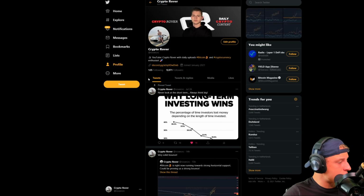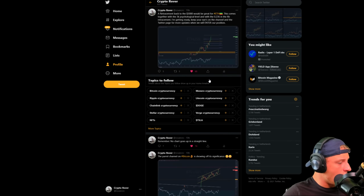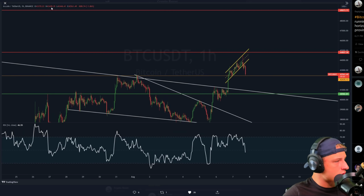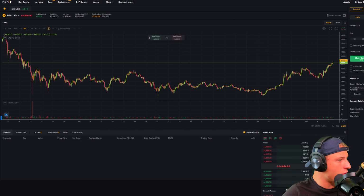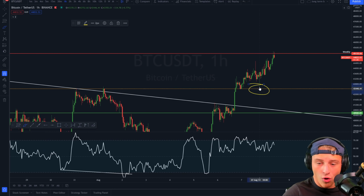Yesterday on our Twitter page, we were seeing some very interesting things playing out for Bitcoin. Let me get this right in front of the screen here. So I was seeing this chart, and I was saying right now Bitcoin is running into strong horizontal support, which could provide us a very strong bounce here. And you can see this was the 42.4k level. As you can see on this chart here, this bounce was exactly on the level, exactly inch perfect. And of course, we moved up very quickly after that.